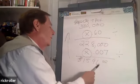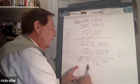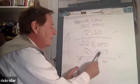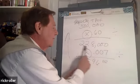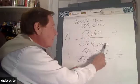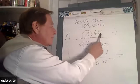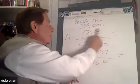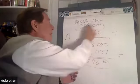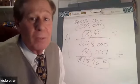You divide the one below the line by the one above the line. So you would take this number. If you have a calculator, go ahead and do it. 1596 divided by 0.007. And that will give you this number. And you take that number and divide it by 0.60. And that would give you this number. Instead of this being the right answer, it would be this being the right answer. Got it? Great question. Thank you.